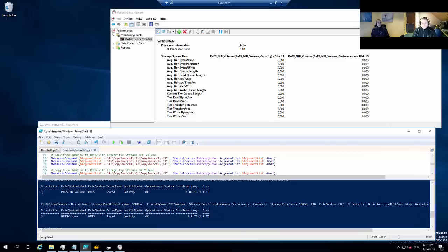We will use robocopy with the switch slash J. It's for don't use system RAM to cache. Yeah. We can show that also with the Task Manager, right? Yeah, we will do that.